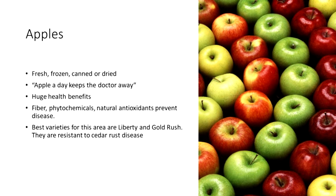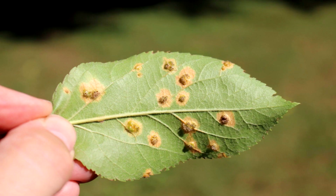apples. They're good fresh, frozen, canned, or dried. An apple a day keeps the doctor away. Huge health benefits: fiber, phytochemicals, antioxidants that prevent disease. The best varieties for this area are called Liberty and Gold Rush. The reason for that is the apple trees in this area are susceptible to something called cedar rust. It spends half of its life on the cedar trees and half of its life on the apple trees, and it causes disease in the apple trees to where they do not produce apples. So those two varieties will give you a good crop of apples.